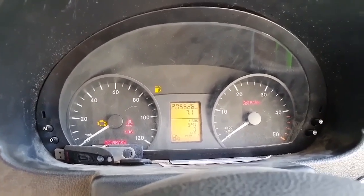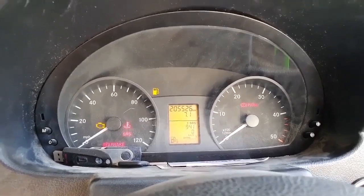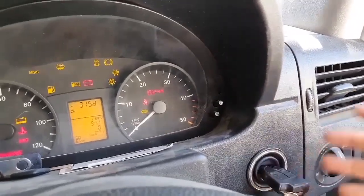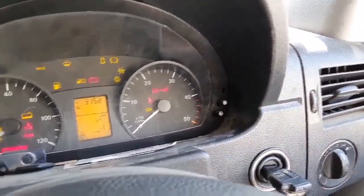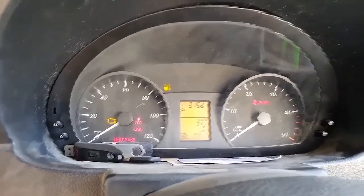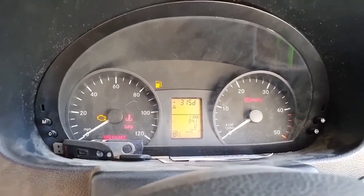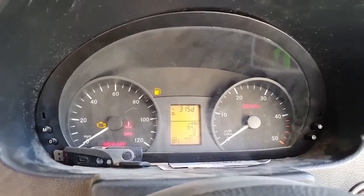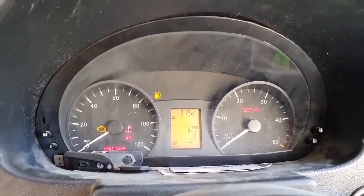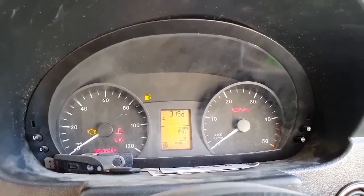Now in the morning, about 8 o'clock, I got up, came to the van, put the key into the ignition, turned it on, and the car started. I reversed the car into my drive, turned it off, turned it on, turned it off, turned it on. Every time it started. So I thought, okay, the problem has gone away. Thank God for that. But I hurried to come to a conclusion.